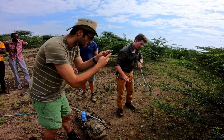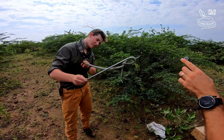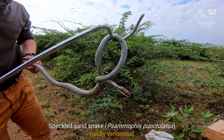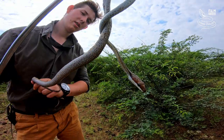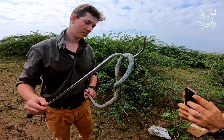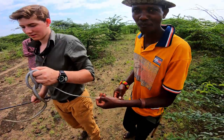In the meantime, when we were filming carpet vipers, Michael with Oli, they caught another snake, this beautiful sand snake. Wow, it's interesting. A really beautiful snake. Beautiful head. And it has got some old injury. You can see it here. It's quite bad.